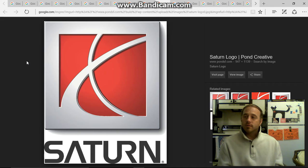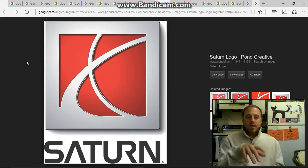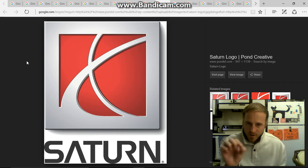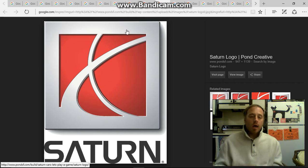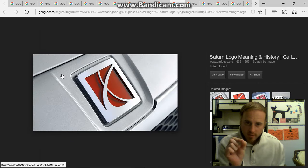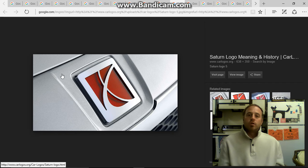But here's what I noticed, and it hit me just like a lot of things that looked different. I experienced a change. The Saturn changed for me. I always remembered the Saturn with that red looking symbol, the red and silver symbol that you're looking at, with Saturn written underneath. Always had Saturn written underneath the symbol. But a lot of the cars out there just have that symbol with no word Saturn underneath. I can't be sure, but that's a legitimate change for me.